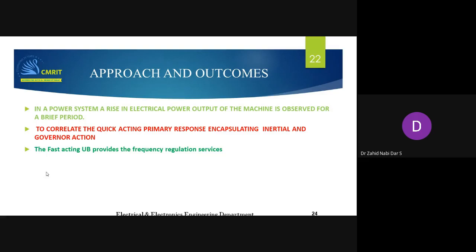In a power system, a rise in the electrical power output of the machine is observed for a brief period, corresponding to the quick-acting primary response encapsulating inertia and governor action. Normally there is synchronous energy stored in the synchronous generator, that is, the rotating mass. When there is a disturbance or a small load outage, this mass provides electrical energy for a short period of time, and the system reaches a different equilibrium.